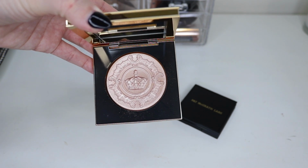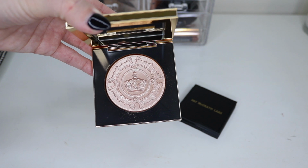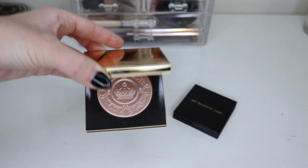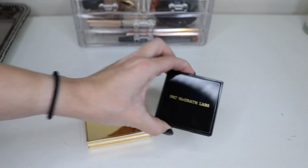So beautiful, beautiful highlighter. I don't love her formula. Her formula is not my favorite, but the embossing in this highlighter is stunning. Again, that is a little bit deep on me.